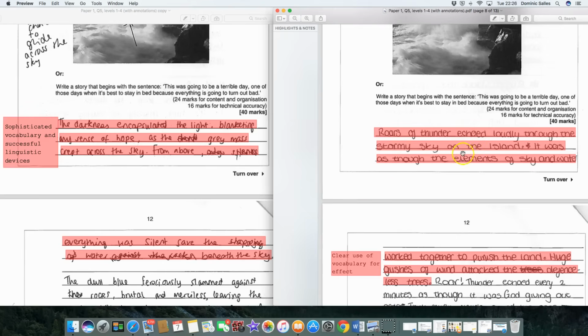Well, let's have a look at this one first. "Roars of thunder echoed loudly through the stormy sky on the island. It was as though the elements of sky and water worked together to punish the land." So we've got very good personification there. Alliteration has been chucked in with the stormy sky. Well-chosen vocabulary with the elements. Starting sentences in interesting ways with "roars" rather than "the". "Huge gushes of wind attacked the defenseless trees." So there is a slight sense that you're writing a typical description here. There's nothing unusual in it.